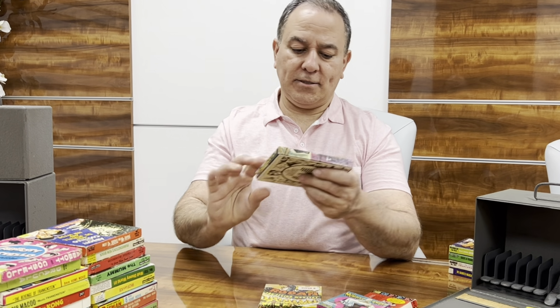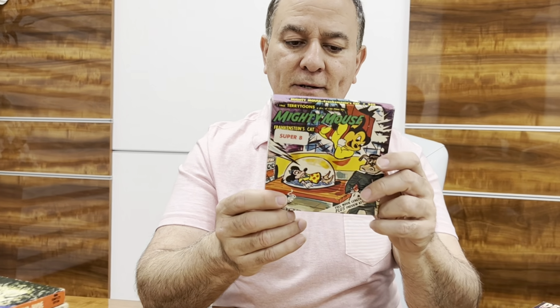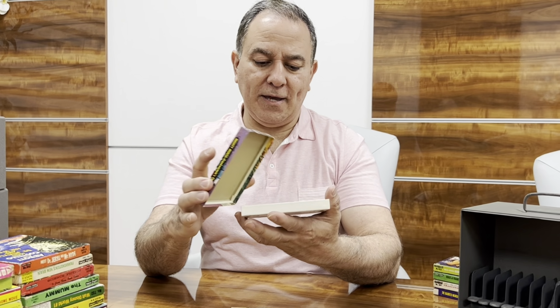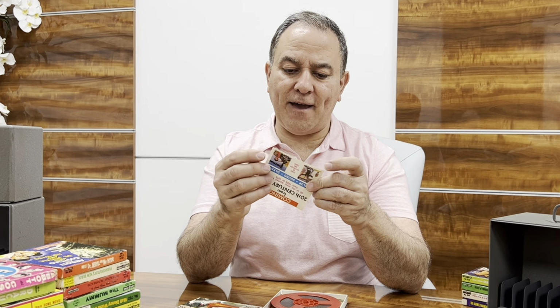Oh my gosh, the Mighty Mouse Ken films. They're okay. I mean, everybody likes Mighty Mouse, if you remember the cartoon every day. And wow, another surprise. But this is not a catalog, this is a flyer. It says, coming available, all 5 Planet of the Apes.